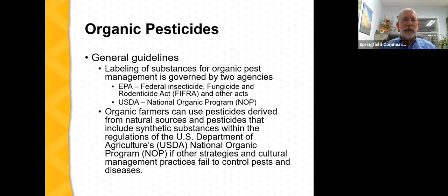And here in the United States, we have two federal agencies that have primary roles from the standpoint of regulating organic pesticides. And those are the Environmental Protection Agency, largely through the Federal Insecticide, Fungicide, and Rodenticide Act. That's abbreviated as FIFRA, and other acts as well. And then the USDA, and specifically through the National Organic Program, which we will abbreviate as the NOP.